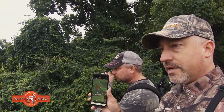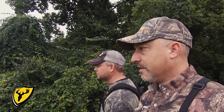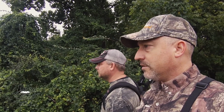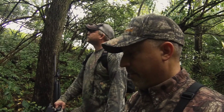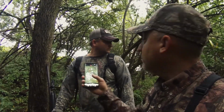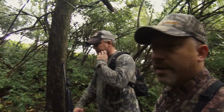You can see we've gridded off some areas that we want to take a look at, and there's a deer going right into the area that we want to scout and check it out to hunt. So, you know, you still got to put the boots on the ground, but you can really narrow down your focus areas before you even get here, so you don't have to spend so much time maybe on an unfamiliar area. All right, well, we're in a thick area here. And we found the trail, which is probably about 25 yards up from where that doe went in.